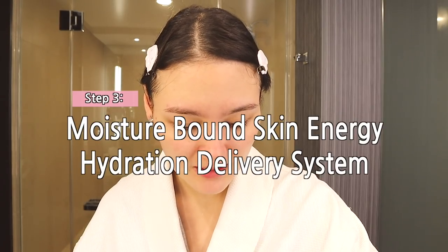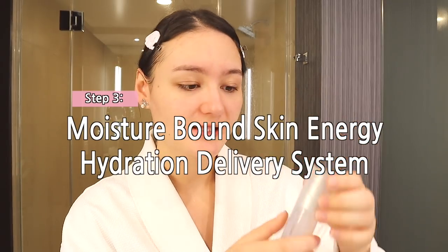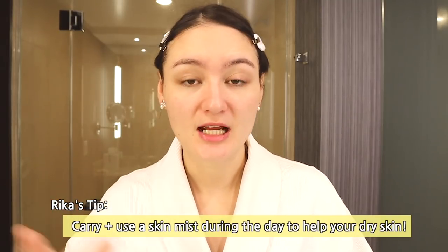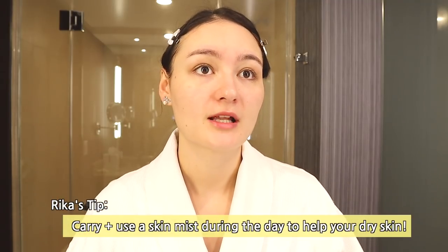I'm gonna use the Moisture Bound Skin Energy Hydration Delivery System. I'm guessing this is almost like a toner. The quality of this packaging even for just a trial kit is amazing. I feel like since it's so little, you can actually carry this in your purse. I do currently use a different brand's skin mist. So whenever I walk around and my skin's feeling a little bit dry, I like to do that. That's a huge tip for people with dry skin is to carry a skin mist with you that you can use every time you use the restroom or when you're out in the sun. It's definitely good to keep your skin moisturized so it doesn't crack or age or anything like that.